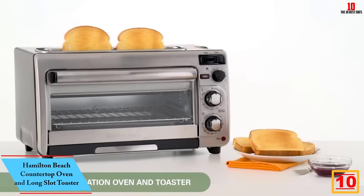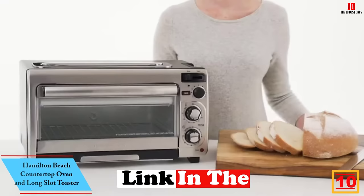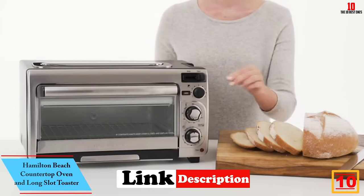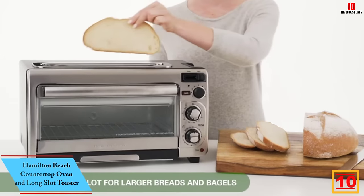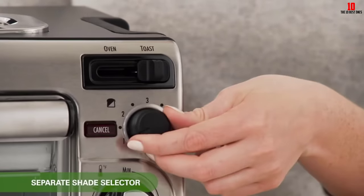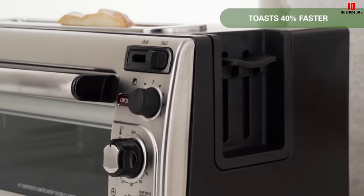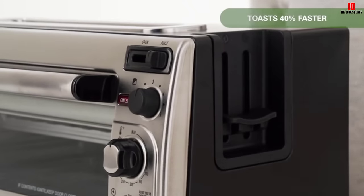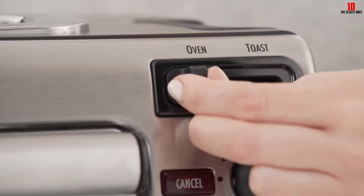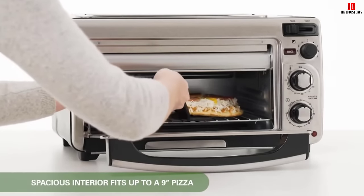Starting at number 10, we have the Hamilton Beach Countertop Oven and Long Slot Toaster. Hamilton Beach produce cost-effective kitchenware and appliances with a sharp focus on build quality and lifespan. This countertop oven doubles as a long slot toaster, so how does it shape up? By combining a countertop oven with a toaster, you'll free up valuable space on the kitchen counter, ideal if you find your kitchen appliances starting to get out of hand.